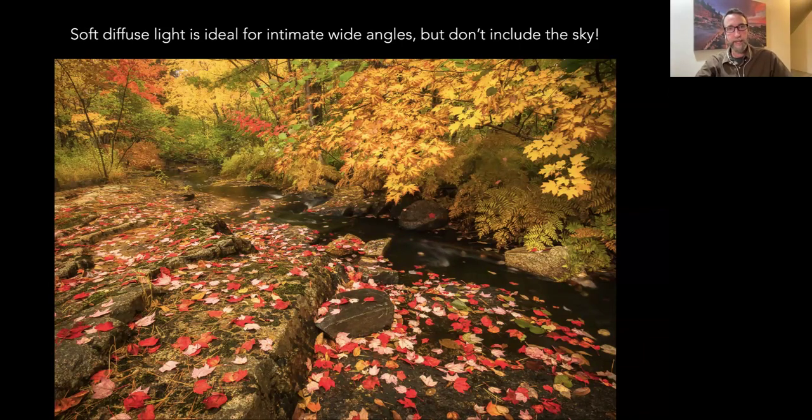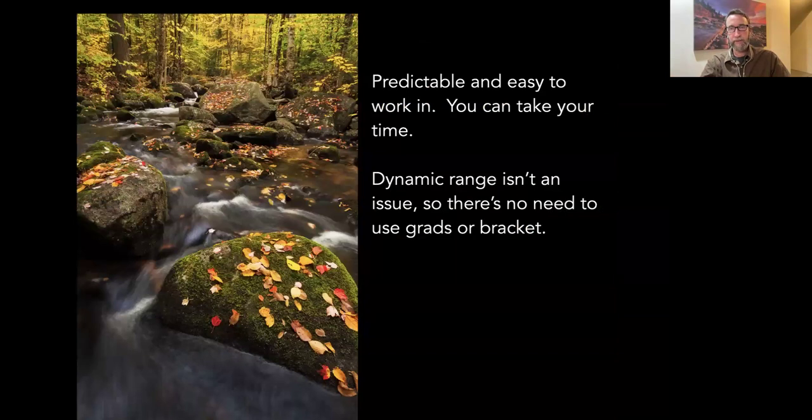And so in this case, we had a big rain the night before, and it brought down a lot of leaves. And so the stream bank was just completely covered with these super vibrant red maple leaves. And so that's what I used to build the photograph around, and filled the frame with just those elements. So that nice soft light, as I mentioned, provides a much easier tonal range to work in.